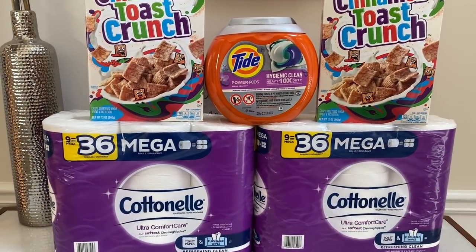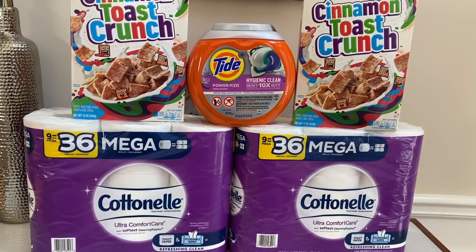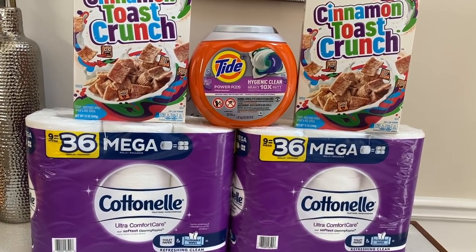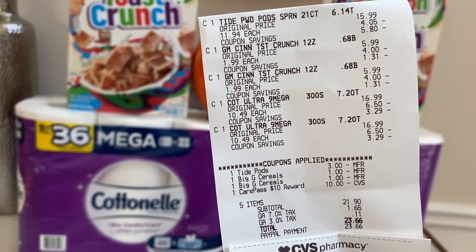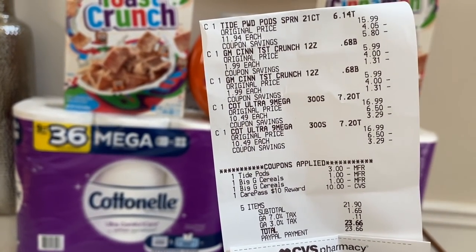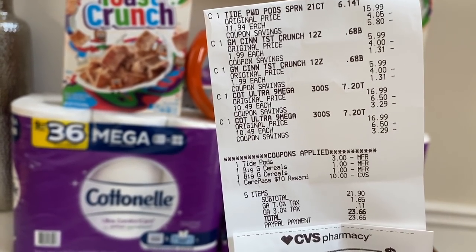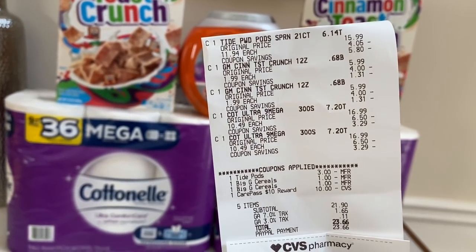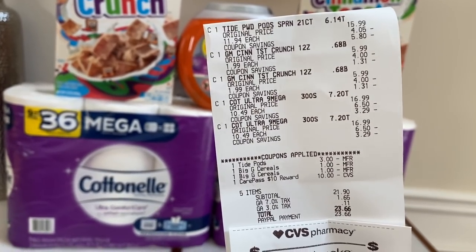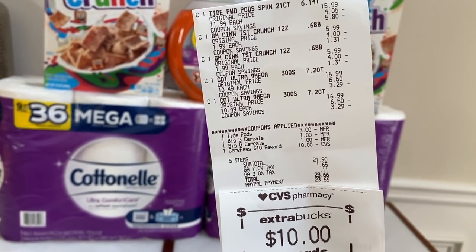I'm back at home, and this worked out so good. So I had the cashier scan my QR code to pay using PayPal, and let me show you a close-up of my receipt and how that looked. So there are all of our items, my digital coupons, my $10 Care Pass. My total after taxes came up to $23.66. So I definitely was over the amount needed to get back the $20. So I got back the $10 in extra bucks for the spend 30 deal.